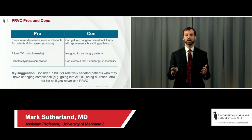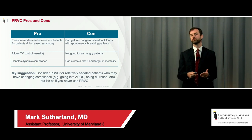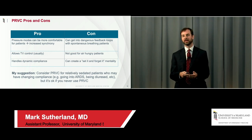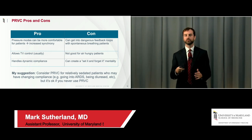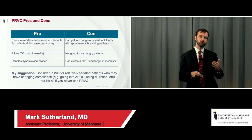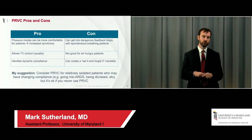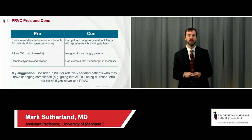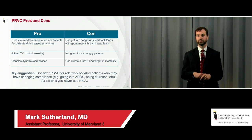So a few pros and cons and kind of my bottom line for PRVC. So upsides of PRVC, I didn't talk about this extensively, but generally speaking, pressure modes are a little more comfortable for patients. They're more physiologic. It's not a hard and fast rule, but it's true most of the time. PRVC typically allows for tidal volume control to some degree. You're not going to hit your tidal volumes as accurately as you would with volume control, for instance. It usually allows you to do some degree of tidal volume control. And then it handles dynamic compliance fairly well. So if the patient is going to have changing lung compliance, that's really what it's designed for.